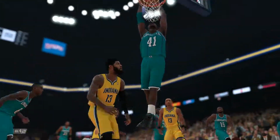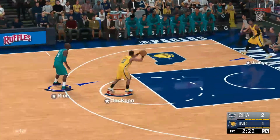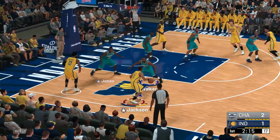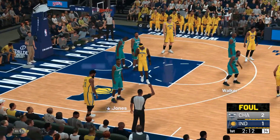Okay, two hands for safety. That's what they say, right? That's right. He was ultra safe with that dunk, no question. And he should be. I mean, remove all doubt. Get it down hard and simple. And so it's Indiana with it after the basket by Charlotte.